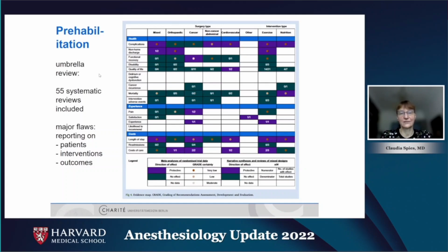And now we could stop here because the umbrella review says, okay, 55 systematic reviews included, so what else? But I think it's important to have a look at these different evidence-based references. As the authors already stated, there are major flaws, and the major flaws are in reporting on the patients, on the interventions, and on the outcomes. And I think this is important in rehabilitation, that we choose it for the right patients, together with patients we do the right interventions, and we really measure the right outcomes.